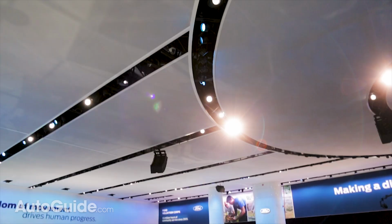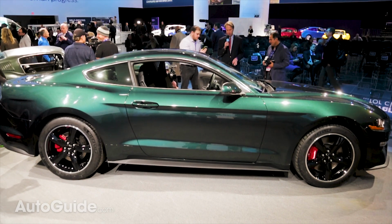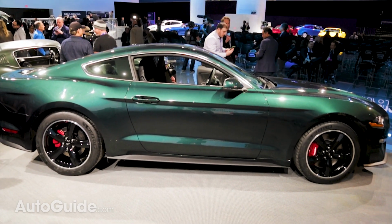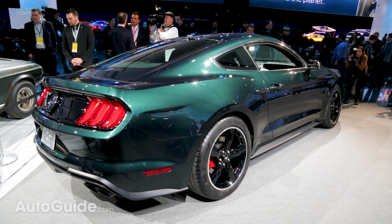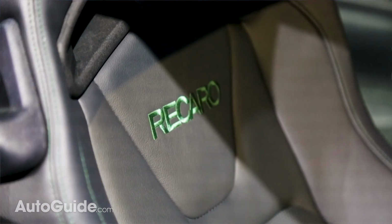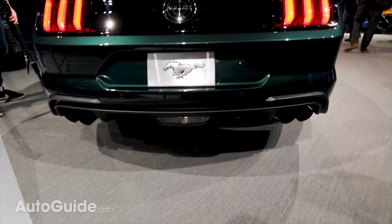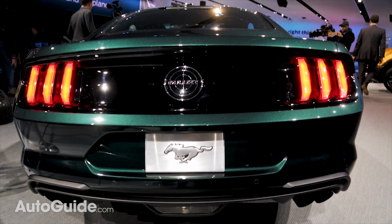The engine improvements come from an open-air induction system and a Shelby GT350 intake manifold with 87mm throttle bodies. The car also has a unique engine note thanks to a new exhaust setup. Vroom! You can also get this car with Recaro seats, MagnaRide, and blind spot monitoring. And all of these performance changes mean that this car has a top speed of 163 miles per hour.